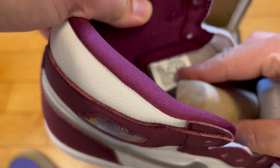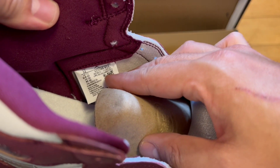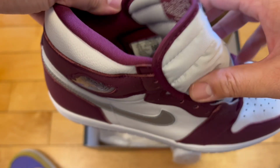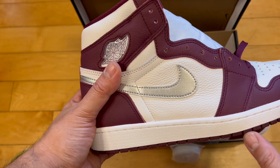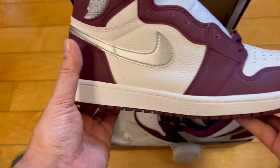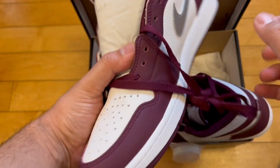So yeah, these came out this summer. This is July there. Or at least that's when they're manufactured. I don't know. These came out somewhat recently. And there was also the light blue colorway, remember? I don't know if that was suede here though, but they also had the metallic silver swoosh. So this is all leather, no suede here.